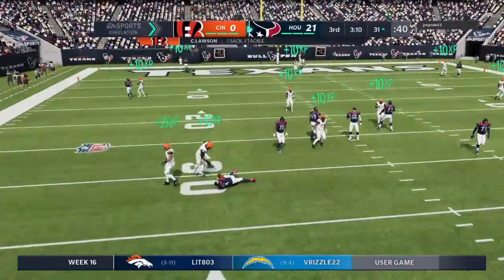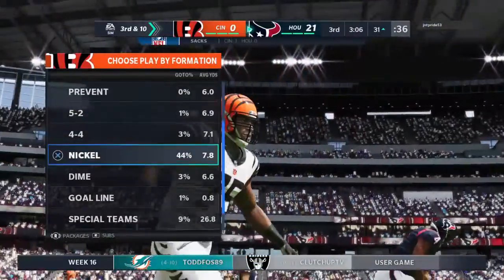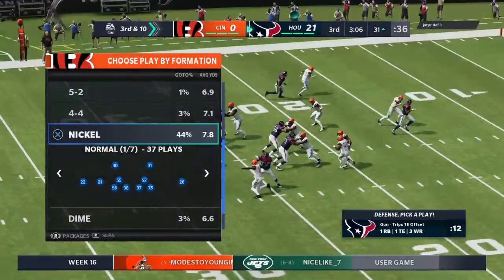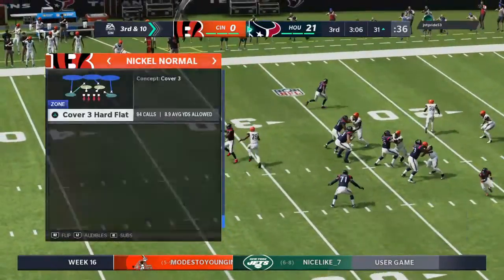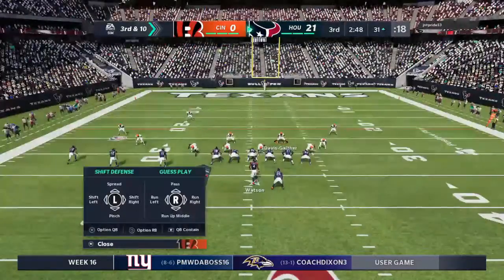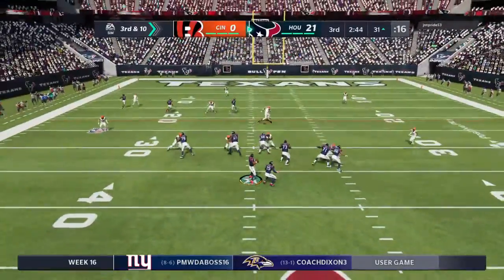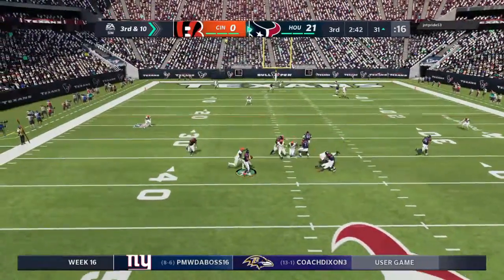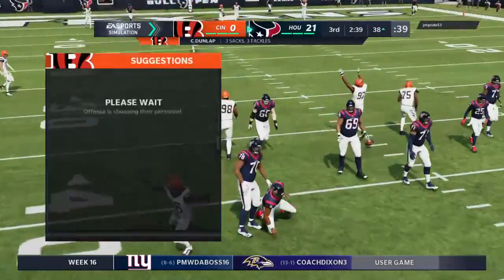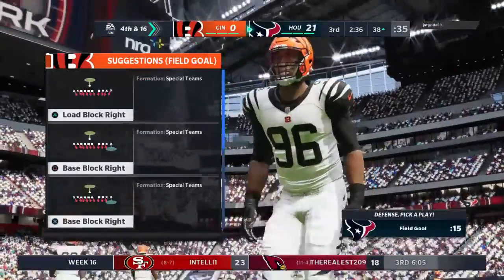Under pressure, and he'll go down. Sacked back at the 31. Carl Lawson, what a season he continues to have. His 15th sack of the campaign. Following the sack, it's now 3rd and long for Watson and the Texans. Off of play action, it's Watson. And he's going to go down again. Carlos Dunlap able to record his 5th sack of the season.